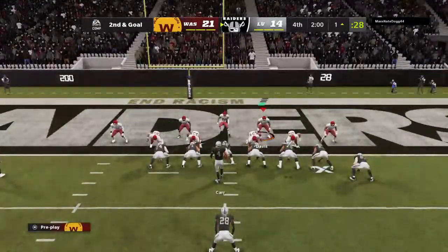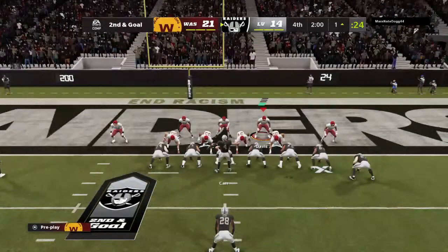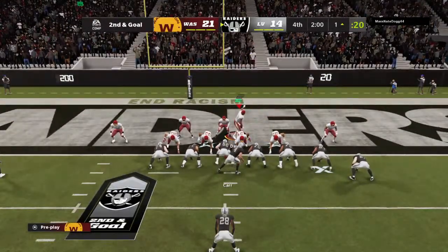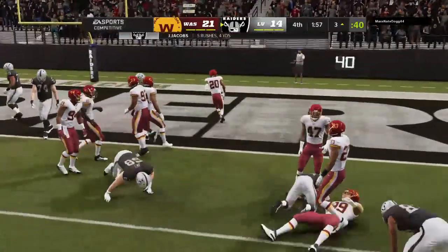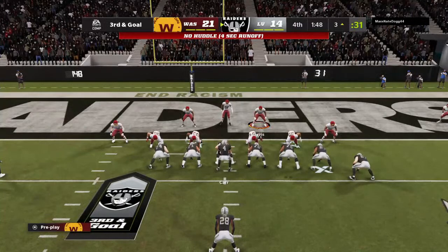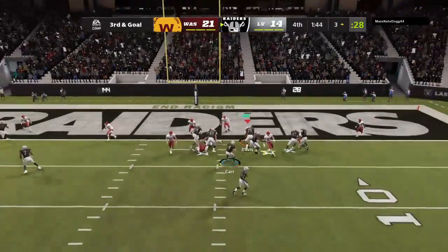So it's Raider football as we get you reset. And they're knocking on the door. 2nd and goal now in a one-score game. They'll run it with Jacobs. And this will result in him losing yardage. Back to the 3. Now, they'd really like to make the short field pay off. We'll see if they can, but this is 3rd and goal.